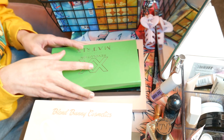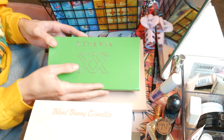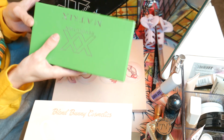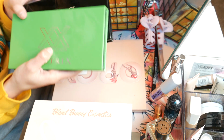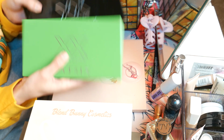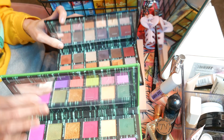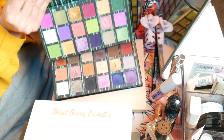Okay, now we're down to these 3 palettes, and these ones might be the ones that I declutter. I have 2 of the Makeup Revolution Matrix palettes, and if you saw my review video for these, I made the same look with both, one palette per eye, and I made the exact same look, but when I show you what the inside of these palettes look like, you're gonna be shocked. I made the same look with these 2 palettes.